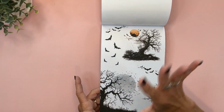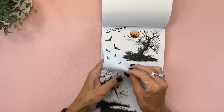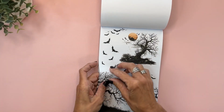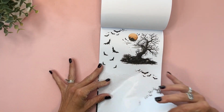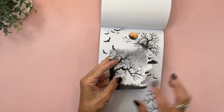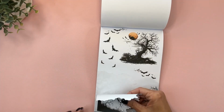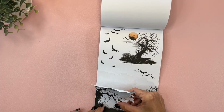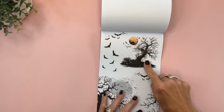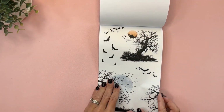Wow, I love a large sticker. These are huge, y'all. Look, let me pick this one up. So we've got this large corner piece with the Halloween tree, all the bats, and the moon. We've got another one here, lots of little bat clusters and more of the trees, and there it is on clear.